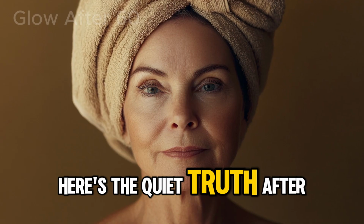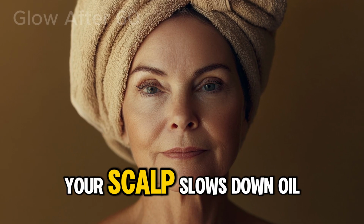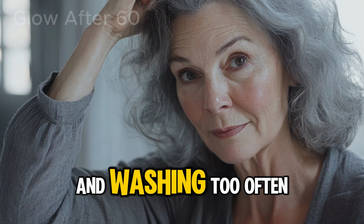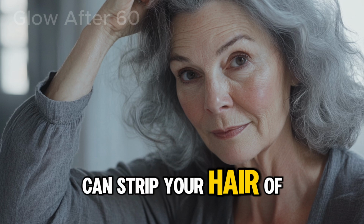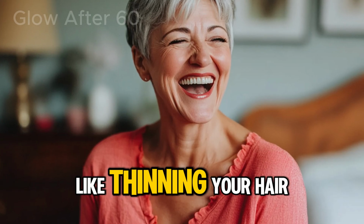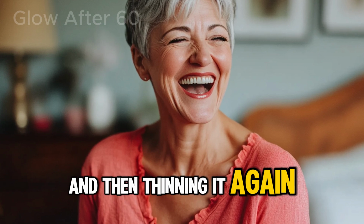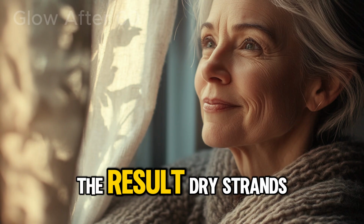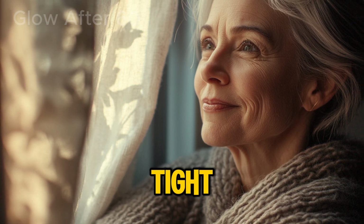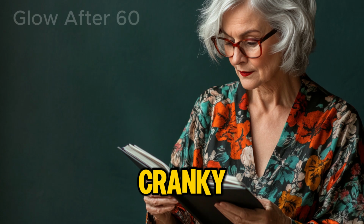Here's the quiet truth. After 60, your scalp slows down. Oil production decreases, and washing too often can strip your hair of the few natural oils it does have left. That's like thinning your hair and then thinning it again for good measure. The result? Dry strands, breakage, and a scalp that's tight, flaky, and just a little cranky.